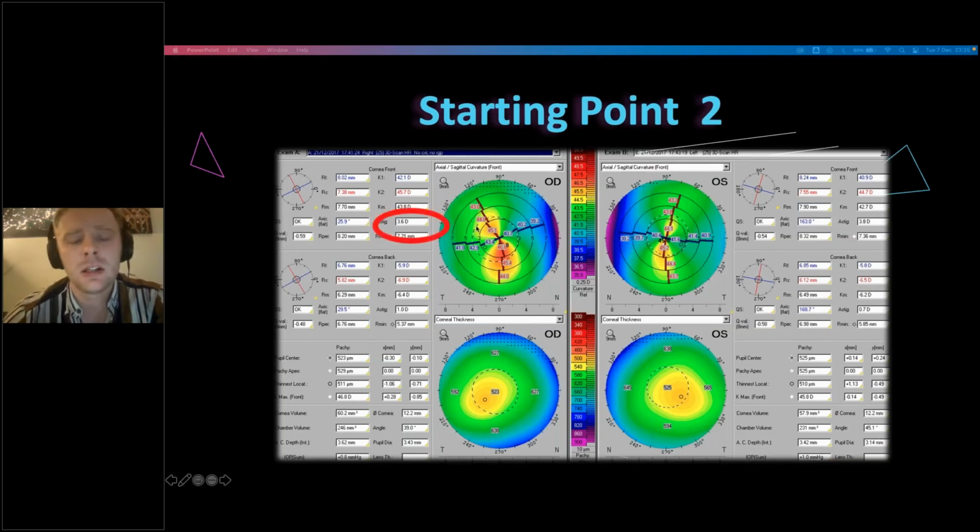Some of the figures I like to look at on a Pentacam when I'm doing a refraction: what's the corneal astigmatism showing? So here we've got the corneal front surface showing about 3.6, 3.5 diopters of corneal astigmatism. And that gives me a really good idea of what kind of numbers we're expecting. The Kmax is useful in differentiating if this is mild, moderate, or advanced keratoconus. So with a Kmax of 46, almost 47, we're dealing with a fairly mild case of keratoconus.